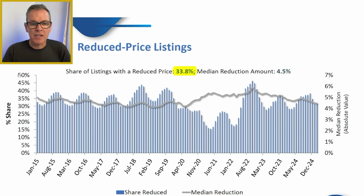So what we have been seeing is that the share of price drops has been decreasing for the past several months. Also, around 33% for the month of March is actually a little bit normal. Back in March of 2015, we're also around that level. Same goes for '16, '17, '18 as well.